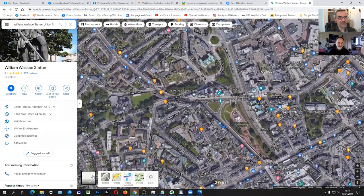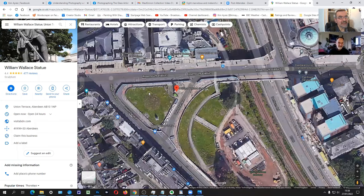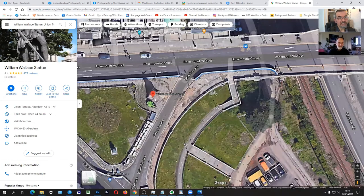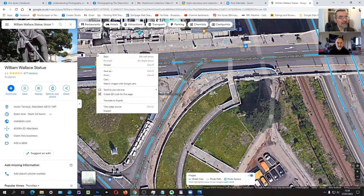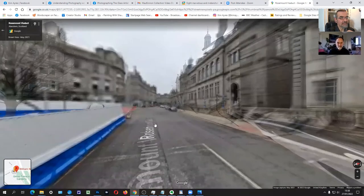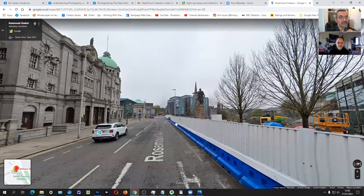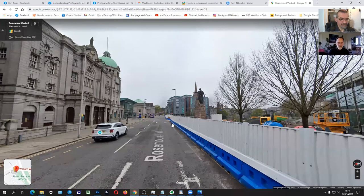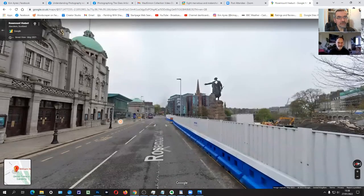Of course, if we want, we can take a look from above. We can also grab street view, grab our little man, and as you say, they were facing east, so if we plonk him about there somewhere, oops, hold on, turn it around, there we go. There we have our William Wallace. Let's move forward one, maybe. Yeah, we've got our William Wallace.